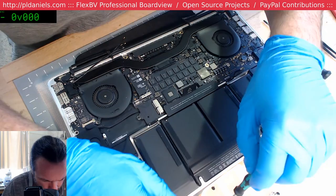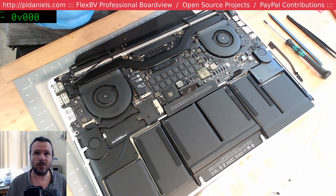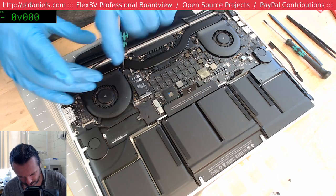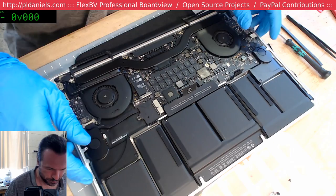Bailey, it's me. How's your Flex Boardview license going? Hopefully you've made more than enough already to pay for the license. Hey Mike Peck, welcome. What have I forgotten? Anything? This is going to be a really boring stream for everybody. Paul pulls apart the computer, Paul puts the computer back together.